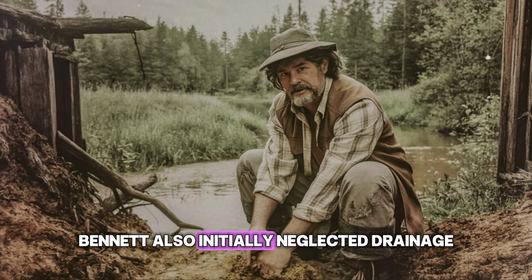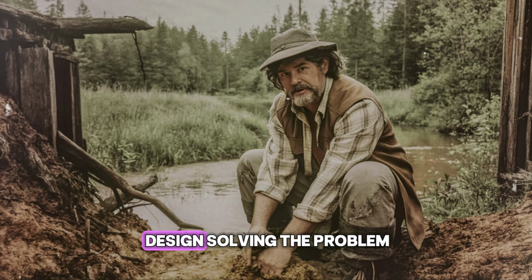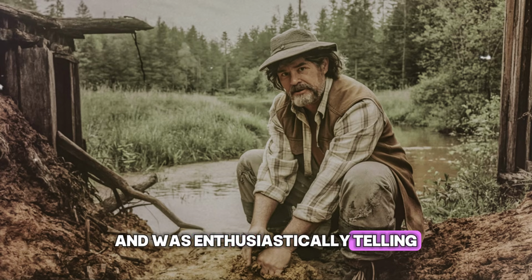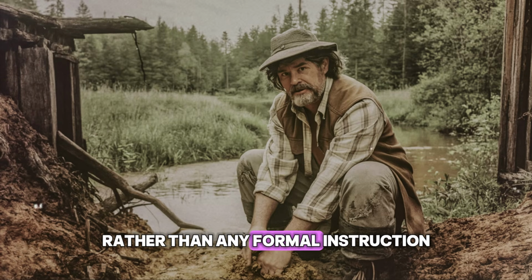Bennett also initially neglected drainage, resulting in a flooded pit after the first heavy spring rain. He added a sump system similar to Henry's design, solving the problem. By May, Bennett had a functional cold storage pit and was enthusiastically telling other trappers about the technique. The innovation spread through practical demonstration rather than any formal instruction.